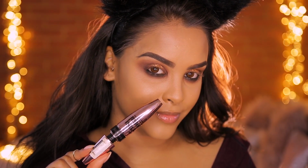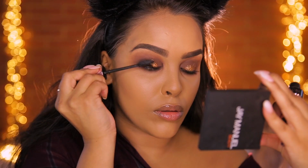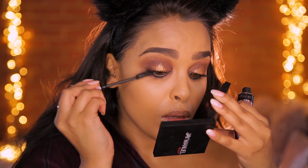For mascara, I'm going to be using my Maybelline Lash Sensational as per, because you guys know that I love this mascara. Just adding it to both lashes, and we're just going to do the top lashes for now.